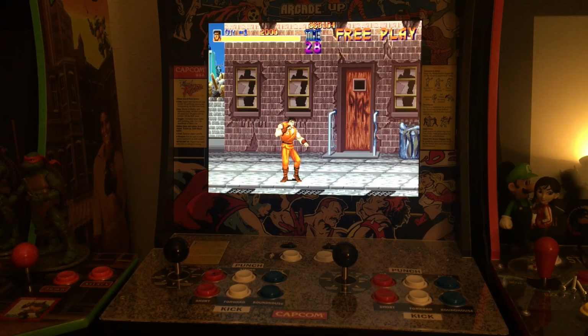The controller will support Final Fight PCB board. So if you buy a PCB board, and those of you who already have Street Fighter, you're going to love this. You just buy that PC board and plug it into the back. Normally I leave mine dangling so I can swap it anytime I want.